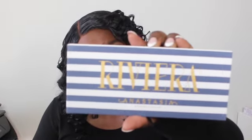The next item I got was the Anastasia Beverly Hills Riviera palette. This palette was the rave, oh my god, many years ago. I didn't necessarily want to pick it up back then. No, I decided to pick it up because it was only $15 at TJ Maxx. Now this palette probably goes at Sephora for close to $40. So I think I got it at a discounted rate. And if it's not $40, I'll put the price on the screen. Okay. I really kind of like this palette.